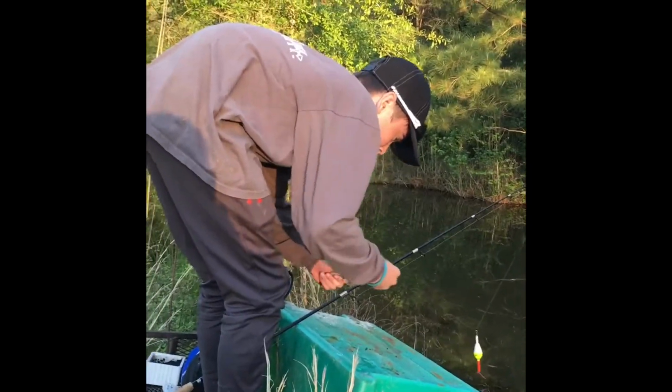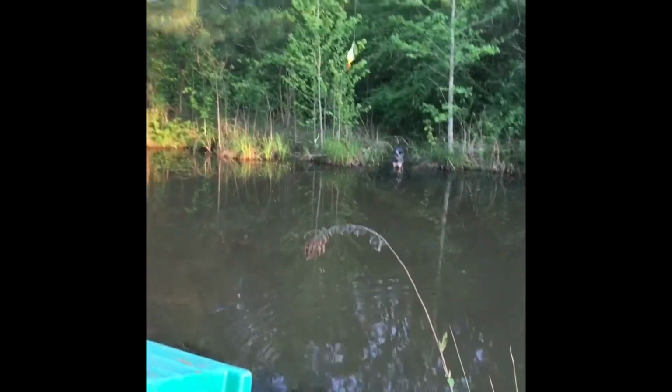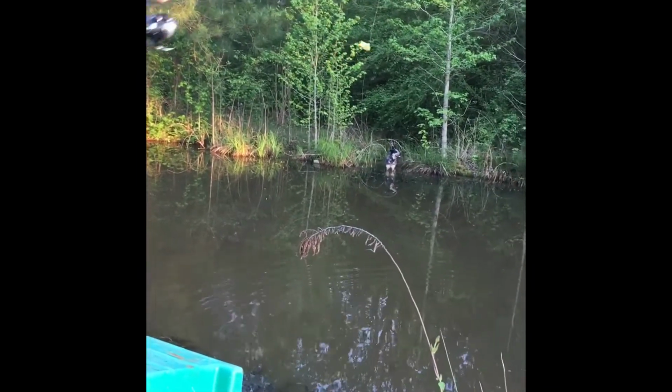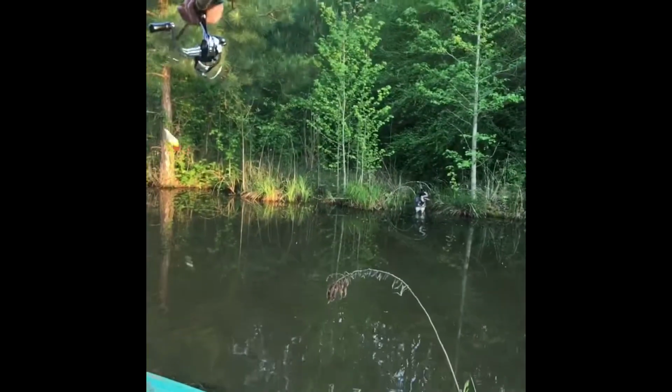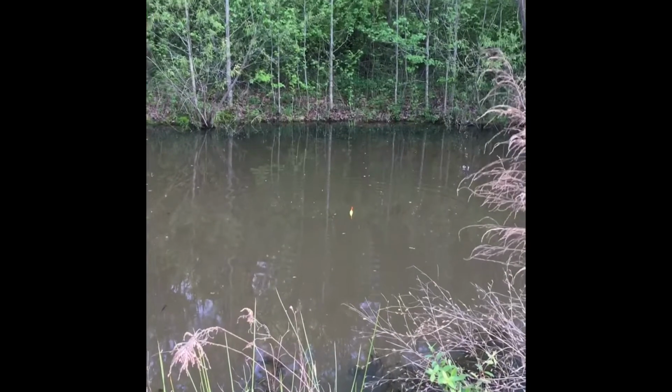There you go, Timmy. All right. I thought I didn't have anything on there. It was so light. All right, here we go. Good little bait pond, isn't it? Oh my gosh, yeah. I think there's some pretty big ones in here. I mean, I'm not sure. That was the smallest one in the pond, of course.